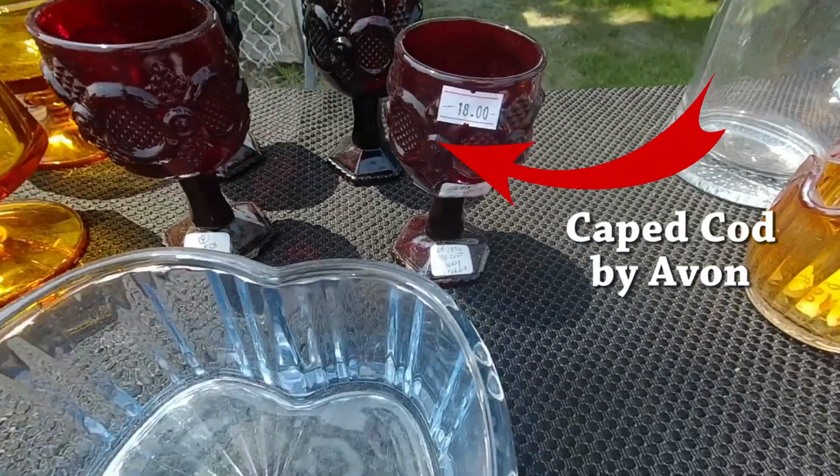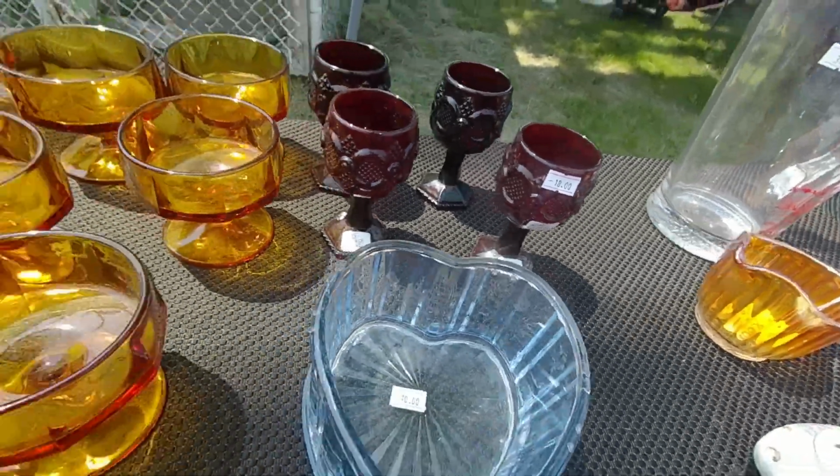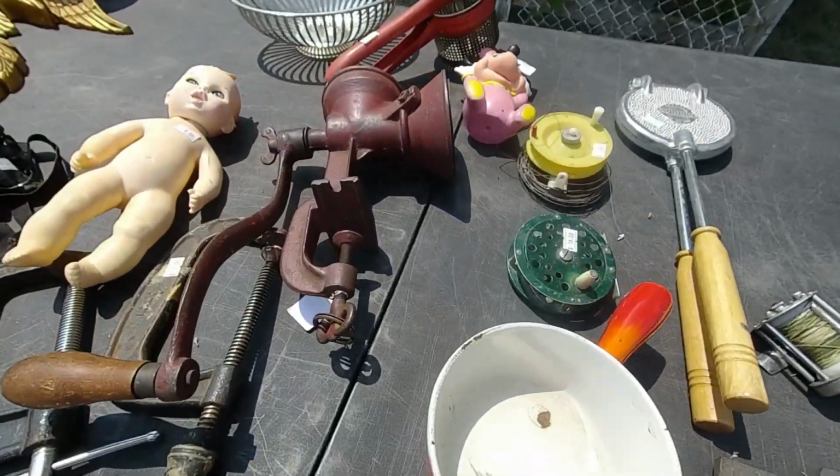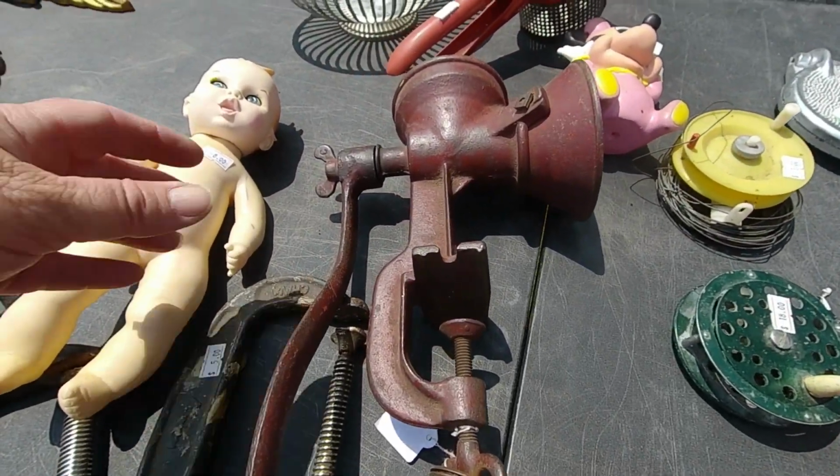And here's a nice piece of glassware. And this is Cape Cod by the Avon Company. That red glassware, and you see a lot of it. And here's a meat grinder.